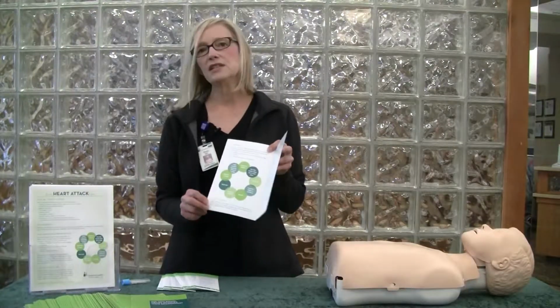Get those symptoms checked out with your doctor to make sure that you're not having a heart attack or heart problems, so that we can prevent you from having a heart attack. If you do recognize that you're having symptoms of a heart attack, we want you to call 911. We don't want you to try to drive yourself to the hospital.